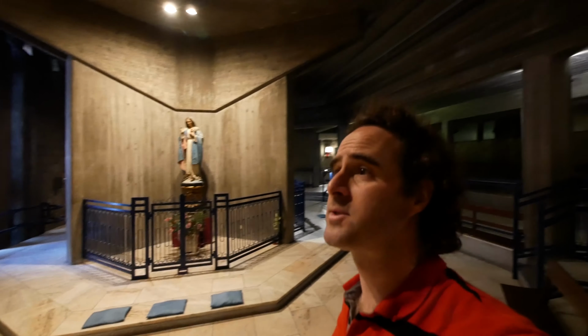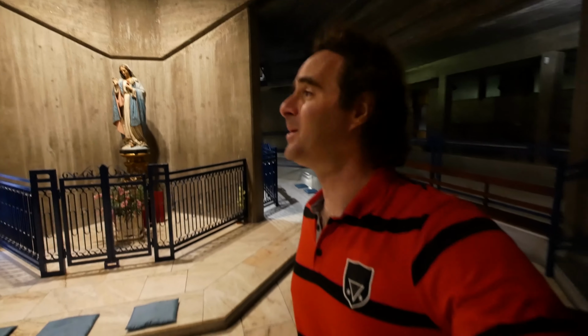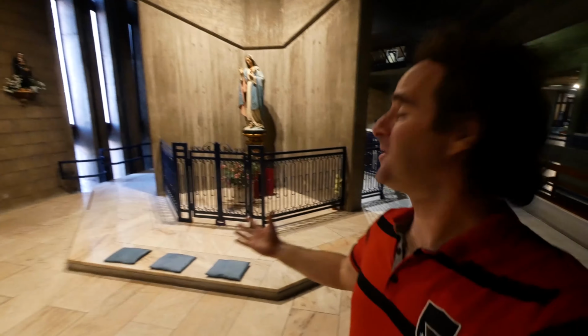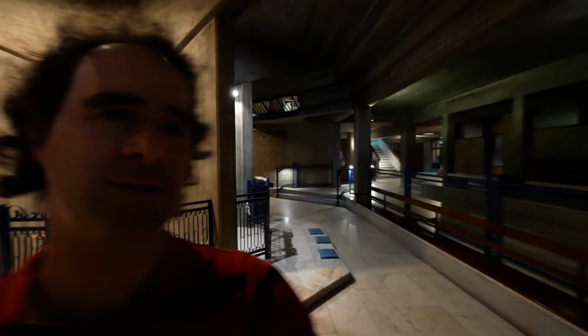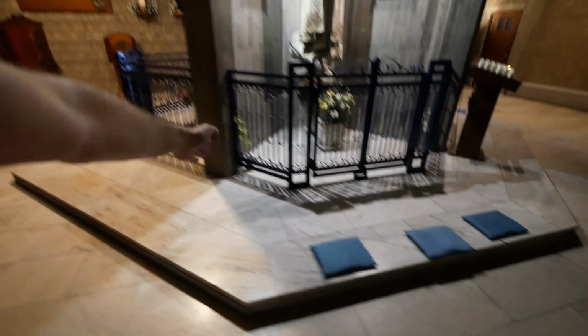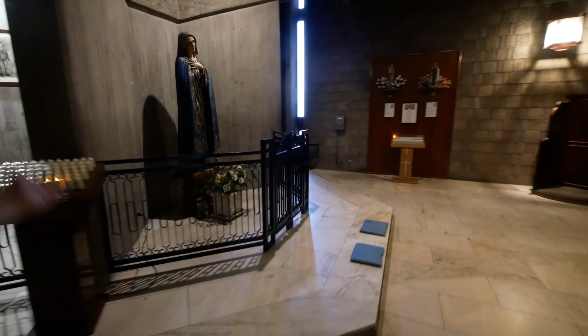And down here is these prayer points to some type of matriarchal figures, which I'm totally ignorant to the Catholic religion, so I'm trying to do this as respectful as possible without actually knowing what I'm talking about. I'm here for the architecture, but these are apparently some matriarchal figures of holiness. So they have prayer points down here, several of them, and very beautiful, very serene down here if it wasn't for that construction noise.